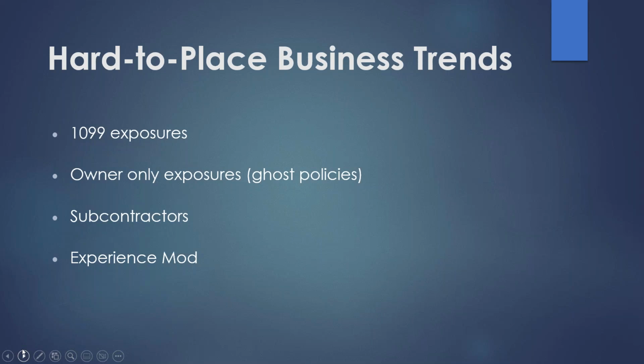Also, is an NCCI mod worksheet always required to quote? Would that negate need for loss runs? The mod worksheet isn't always required. It is helpful for those out-of-state risks because it's harder to obtain the experience mod, but that wouldn't negate the need for loss runs. Loss runs would still be required.